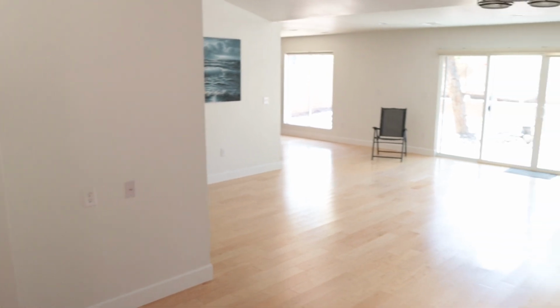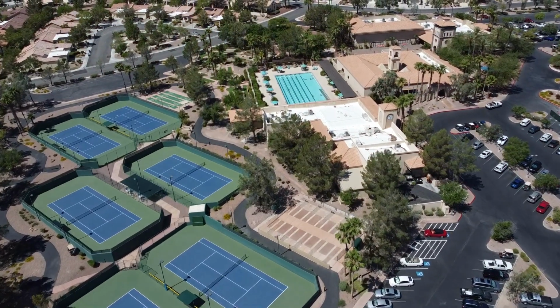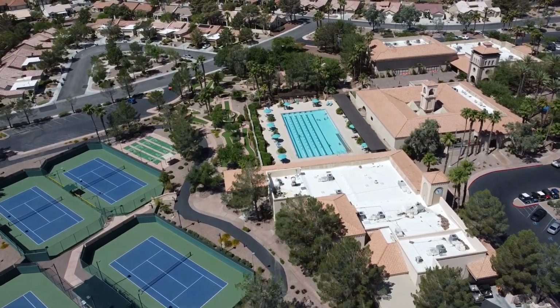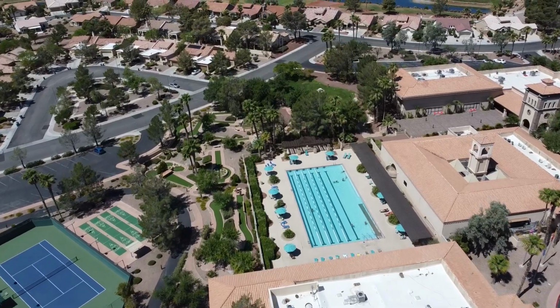A huge sliding glass door opens up into a fairly large backyard. Now these homes aren't gonna be on huge lots for the most part. They're not gonna really be pool-sized lots. You might be able to get a small lap pool in. For the most part, you're gonna be utilizing those 5 community pools that we talked about earlier.